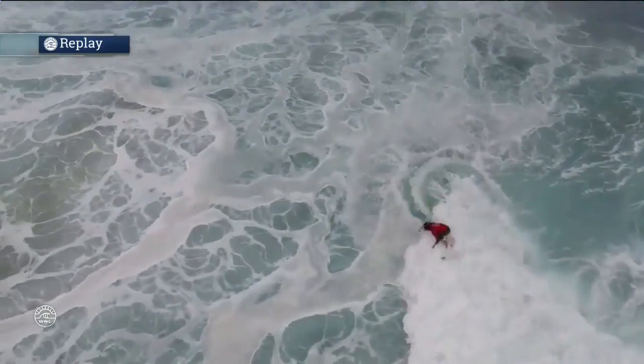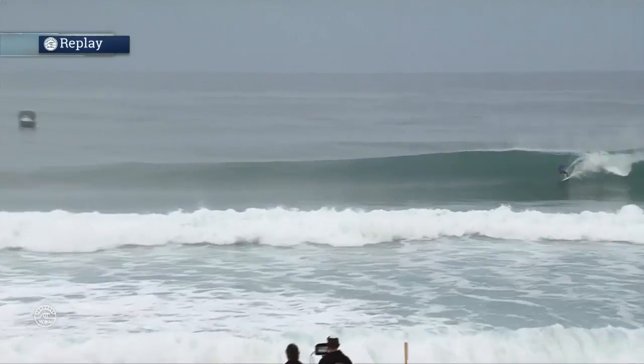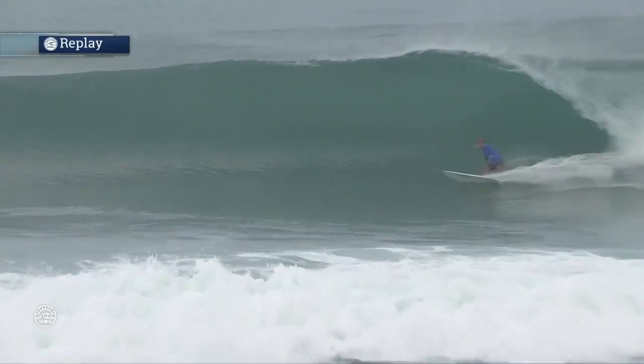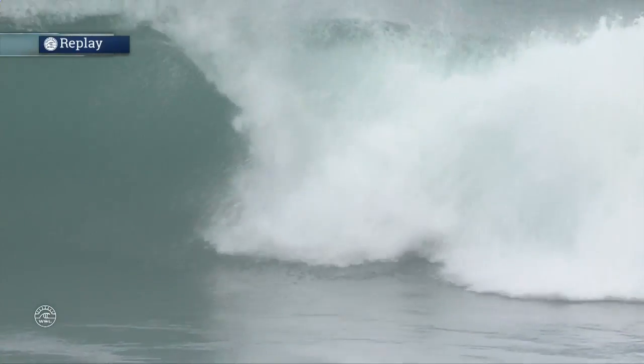So for Jordy, he's only got a 4.4 as his keeper of a score. So a 3 and a 4. It's still wide open, guys, you know, with 12 minutes left. And I saw him last night after I came in from surfing, and you know, he had a puzzled look on his face.